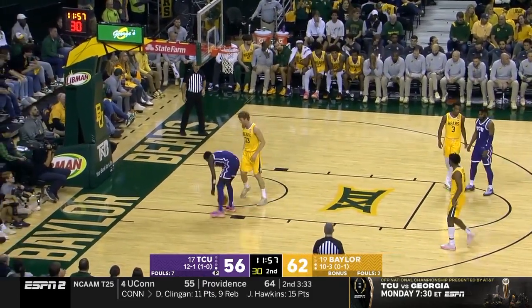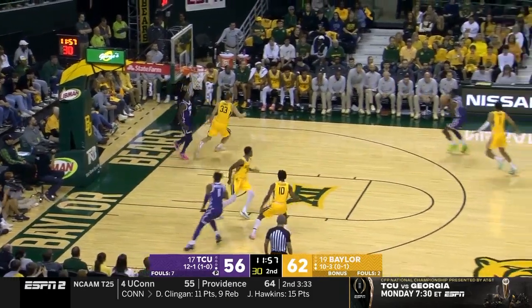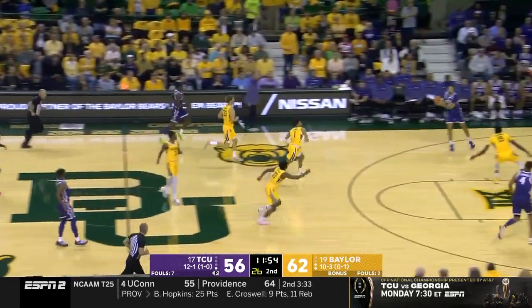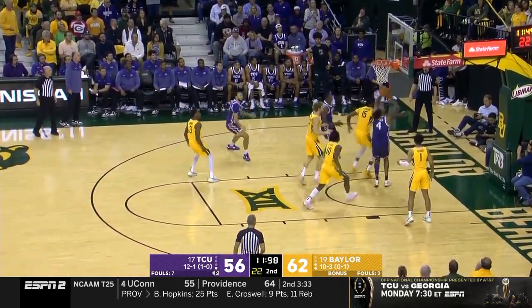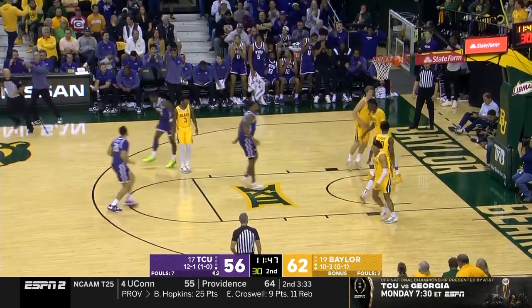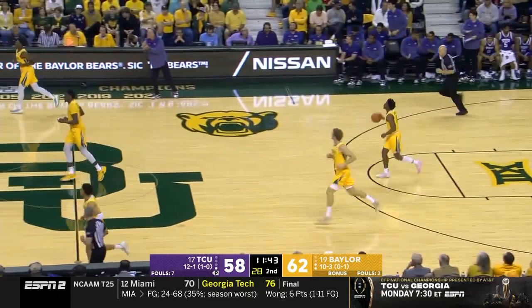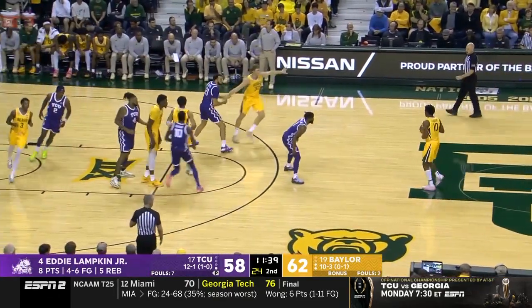George, one for two. And it's a two-possession ball game, full-court pressure by the Bears. The danger is if you get that ball to these guards, they can make plays. Coles almost had a lob to Lampkin if he wanted it. But Lampkin does the hard work himself. He's so quick off his feet for a guy that size. Eddie Lampkin, 8 points, six rebounds tonight.